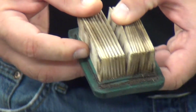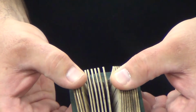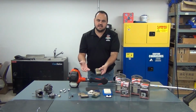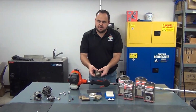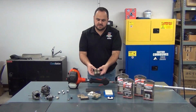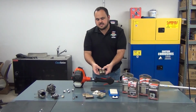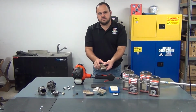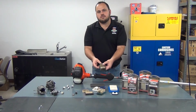What happens over time is if you don't change this filter, eventually that dirt and debris is going to work its way through the filter and get into the engine, and dirt ingestion into an engine is the leading cause of premature engine failure. So it's very important that you take a look at your air filter on a regular basis. Typically we recommend checking it daily or replacing it every 3 months or 90 hours, again dependent upon product and application.